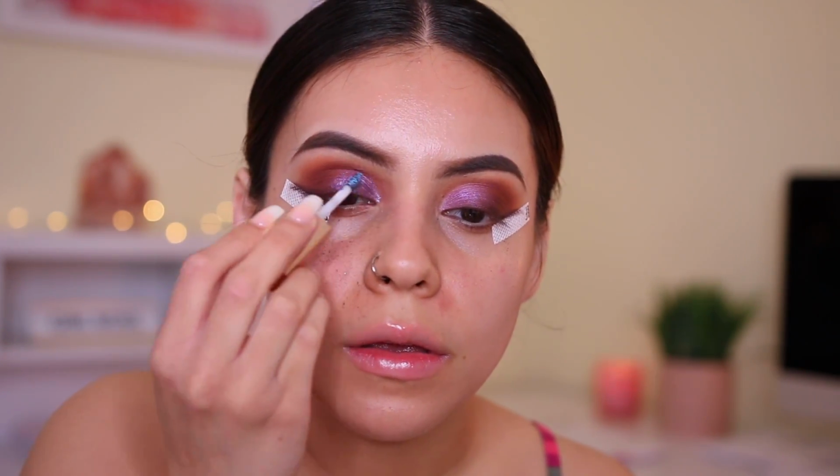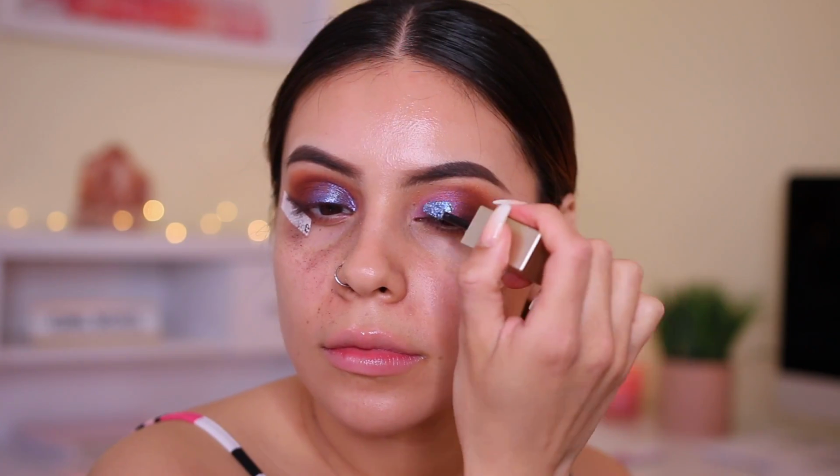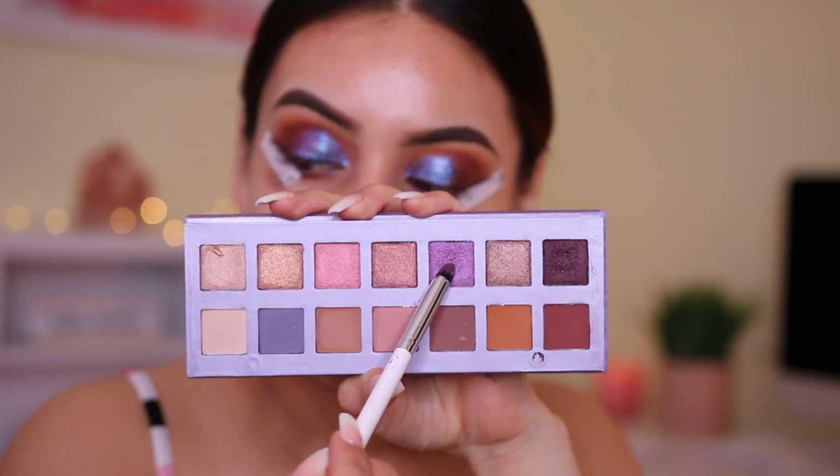It's so pretty. I will say the Stila one is a little bit brighter. It looks a little bit icier, whereas the Koki one is still really glittery and really pretty, but it's a little bit darker. So I try my best to make both of the shades work.